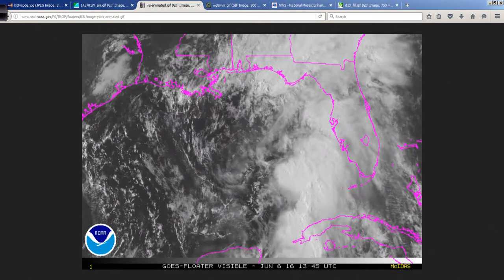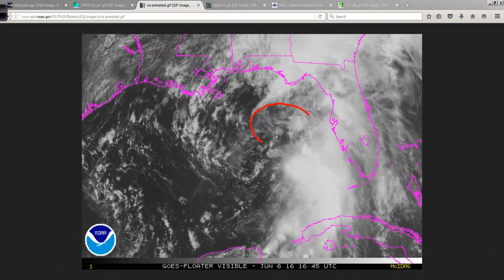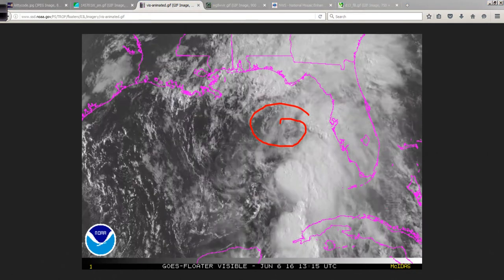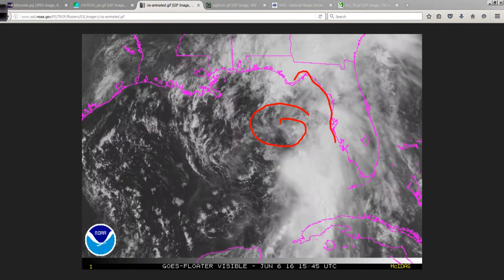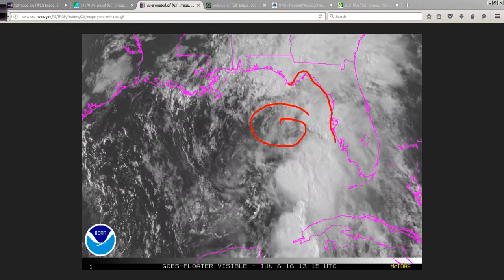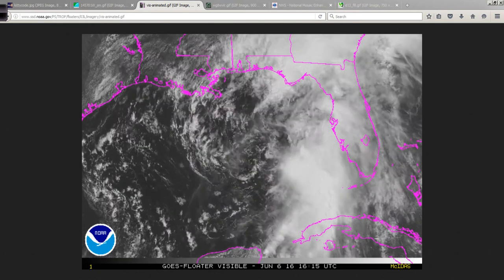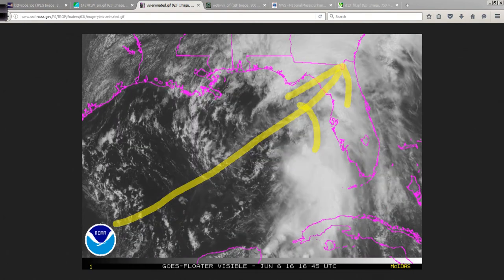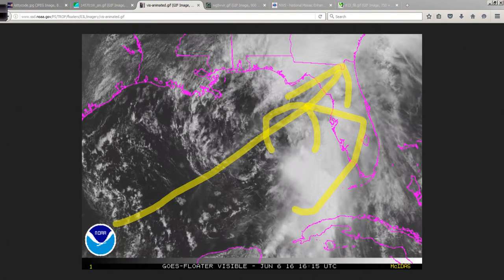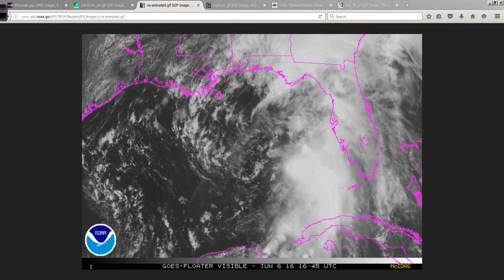Now, this is the latest visible satellite animation, and you can see the low-level center in here somewhere, not very well organized, and that's good news, obviously, for folks up here along the Florida coastline, because you don't need a hurricane headed your way. And with the upper-level winds streaming generally out of the southwest here, blowing the tops of the thunderstorms away from the center, not allowing it to align and vertically stack, that should remain the case.